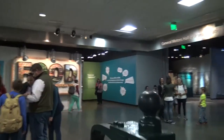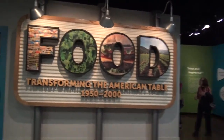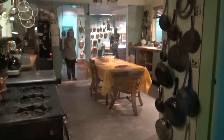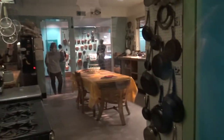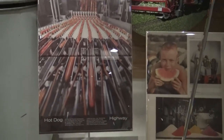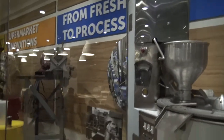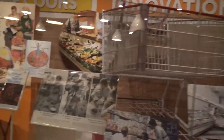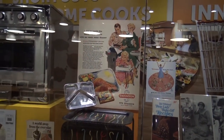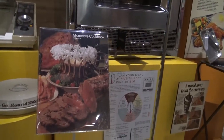But me being Lunchbox, they have a special exhibit here, and I'm like, we should check it out. Food, transforming the American table from 1950 to 2000. Julia Child's kitchen. That's really cool. We have this Joy, the wall of cast iron. That's a lot of hot dogs coming at you at one time. The tray table. Oh, the TV dinner, Swanson's, I like it. Microwave cookbook from JCPenney. That's cute.